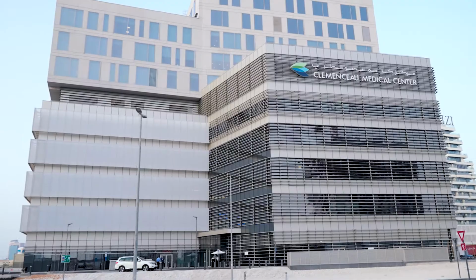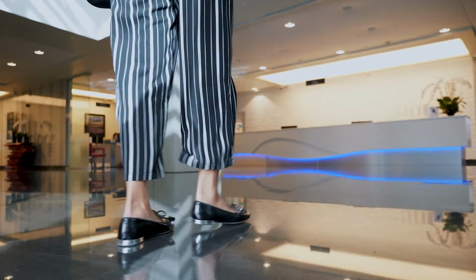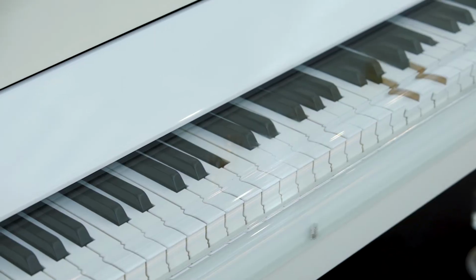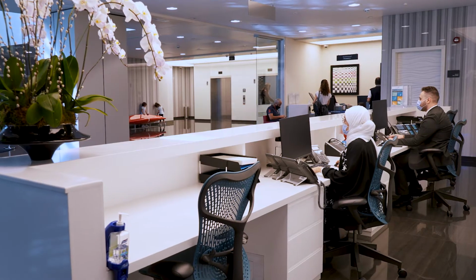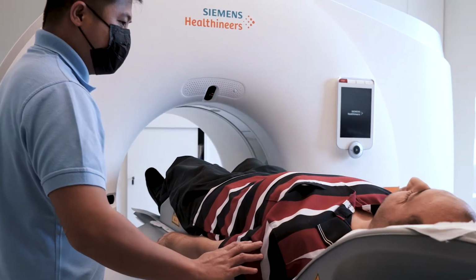The patients feel like they are not walking into a hospital, rather they are walking into a 5-star hotel, and they feel much more comfortable. It promotes their healing, allows them to feel that they are progressing in their care and that they're working together with the staff and getting better.